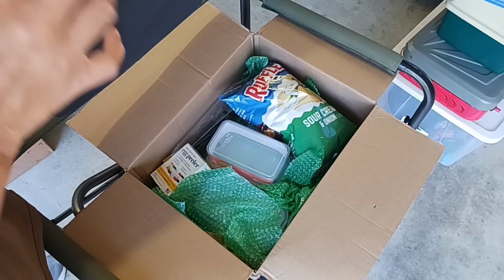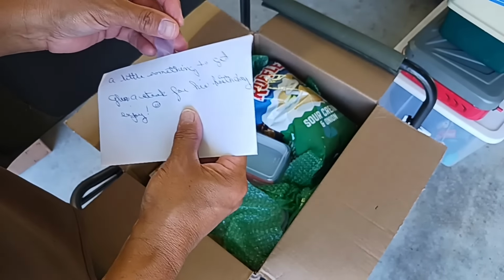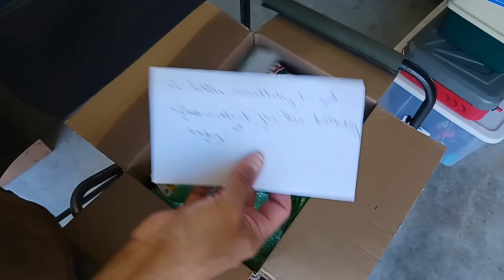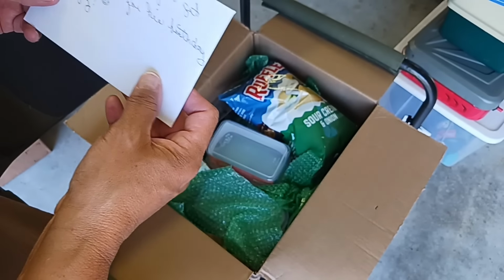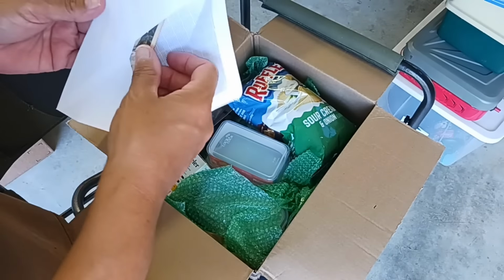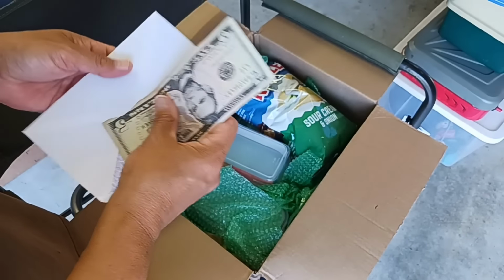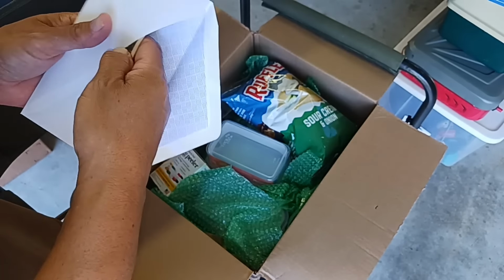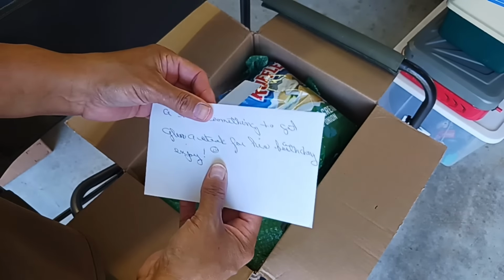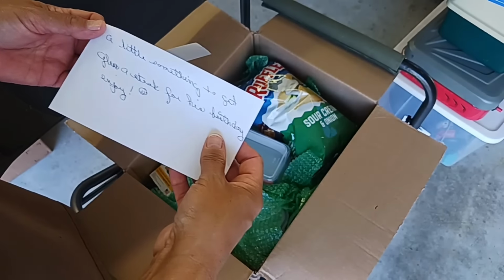So this person remembered Glenn's birthday, and Glenn's birthday is next month, and she remembered Glenn's birthday, and she said a little something to get Glenn a steak for his birthday. Enjoy. And she sent $25 to get Glenn a steak. How sweet. We'll use it for steak. Thank you very much. Appreciate it. I don't know if you heard, but Glenn just said thank you so much, and he appreciates it. Thank you. So kind. And to remember his birthday.